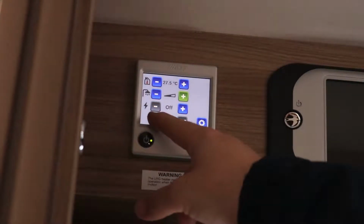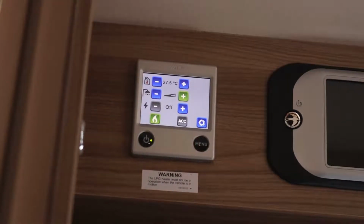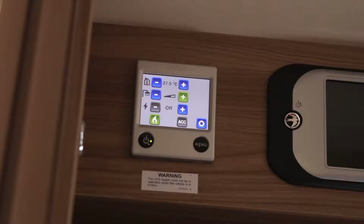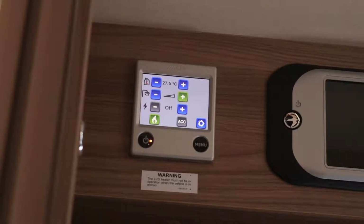And then finally, you've just got the gas. Now down the bottom here, if you highlight that flame green, that's going to power the system on gas. So should you be going on a campsite where you're off grid, that will then allow you to use your heating and hot water on the gas.